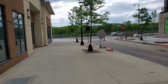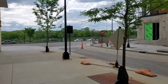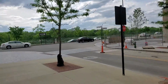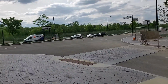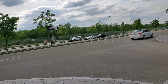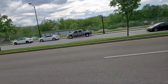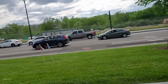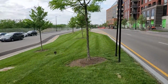Alright, I'm now heading back to my car, which is actually right over there. Yep, so that's where I parked today. I may or may not end up cutting some footage from today, because if this footage I took today ends up being over 25 minutes, then I'm gonna cut some of it.